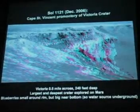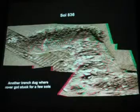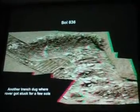How deep is that hole? Let's see, did I say here? Probably just a few inches deep. Probably we're talking 5 or 6 inches deep.